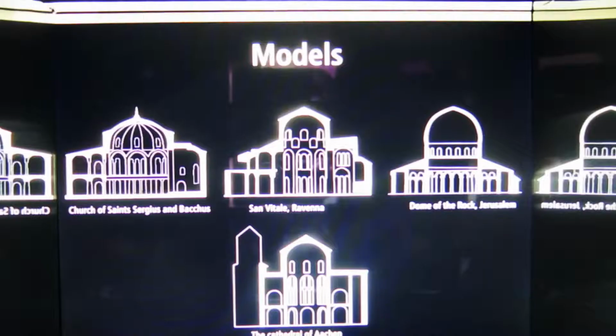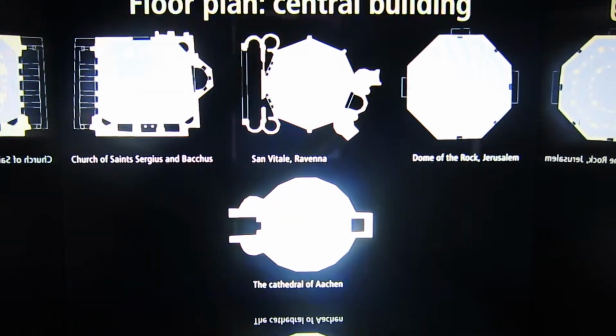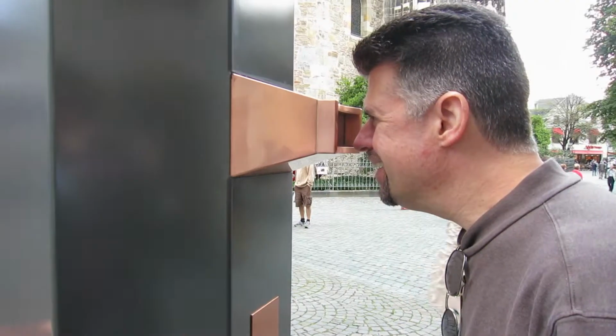Interestingly, it's one of the oldest, if not the oldest, cathedral in Northern Europe, and one of the first to become a World Heritage Site, listed by UNESCO.